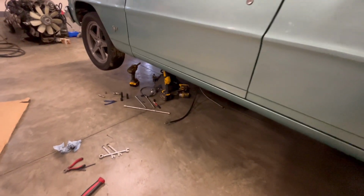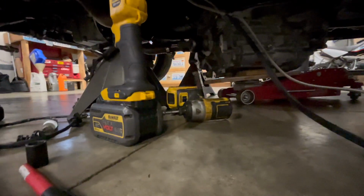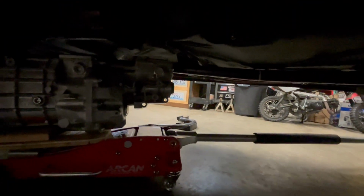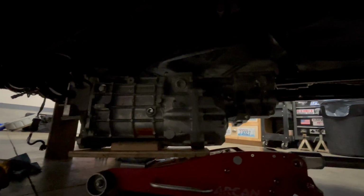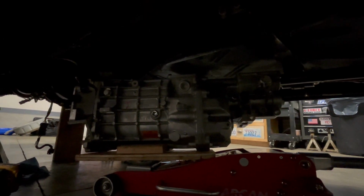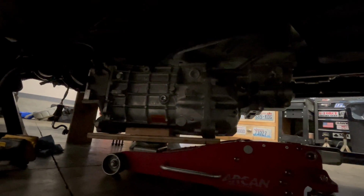All right, so as you saw, we got the transmission out. I wanted to note a few things that are interesting. So when I got to the bottom of the transmission mount, I noticed that the washers were a little bit loose on the transmission mount that I made over there. And I thought, well, that's kind of weird. But anyways, I got to the point where I actually took the transmission mount out and found that the bolts that hold the actual mount to the transmission right there were gone, completely gone.